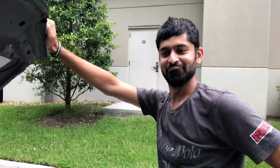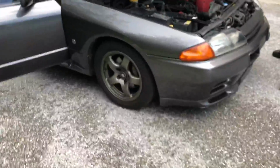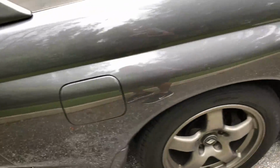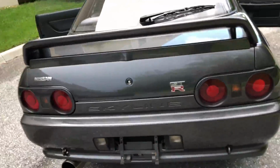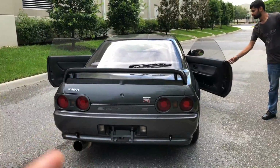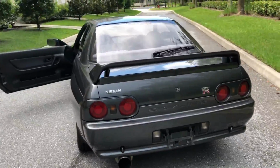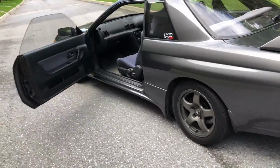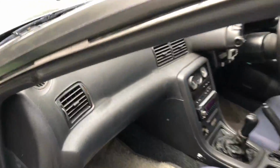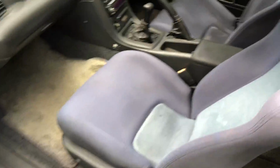You are full of some kind of BS. Tell you what. Anyway, good tires on this one. Everything's extremely ready to rock. This is a good one. If you guys are interested, hit us up. Again, 92 Nissan Skyline GTR, basic bolt-on mods. Nothing crazy. A really good interior. Barely any dash bubble at all. Door panels, everything's really solid. No tears in the seats.